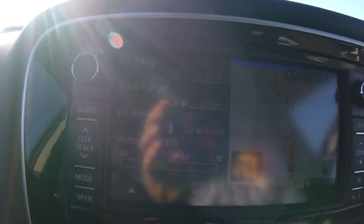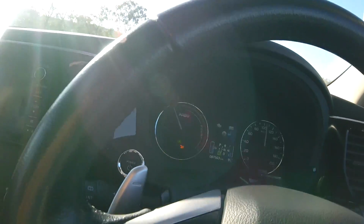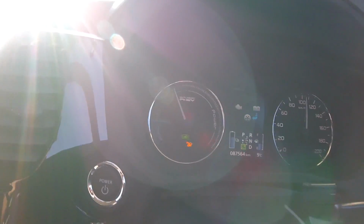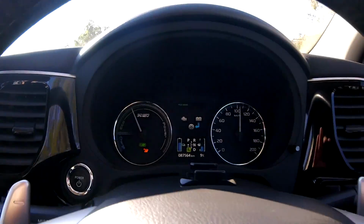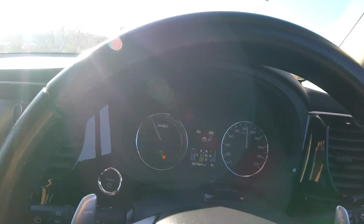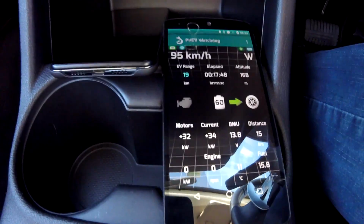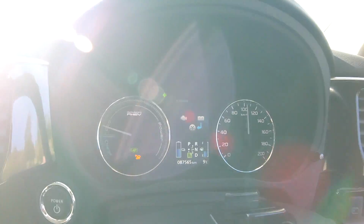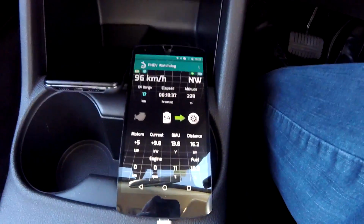The GOM is down to 27 kilometers already. So now we are using a lot of energy to get up this hill here at 100 kilometers. Still maintaining 100 at around 34 kilowatt on the motors. And we have traveled 16 kilometers only. So in this driving style, around 30-35 kilometers you can do, and then the battery is empty. But this is including the highway acceleration onto the highway and the uphill section here now.